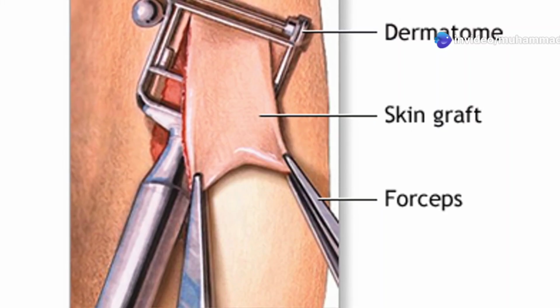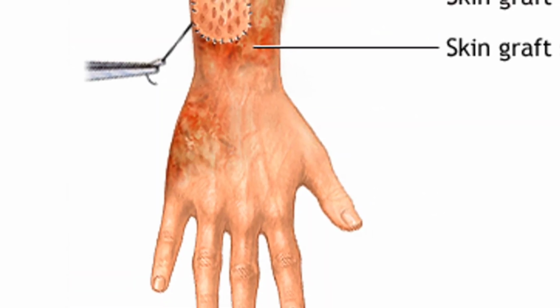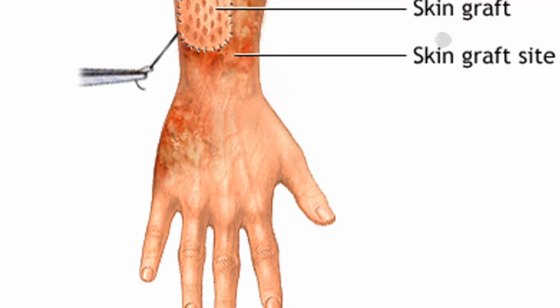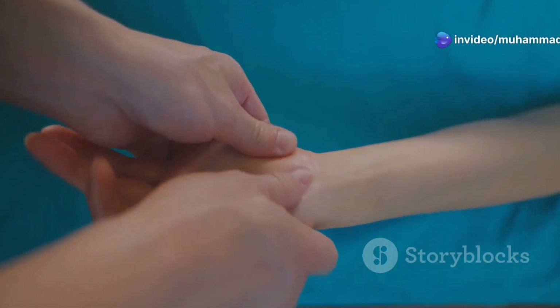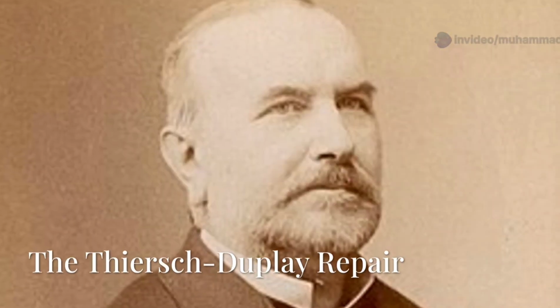In the late 1800s, Jacques-Louis Reverdin pioneered skin grafting, showing that transplanted skin could heal wounds. This breakthrough laid the foundation for reconstructive surgery, making complex repairs like those needed for hypospadias possible. Reverdin's work proved that skin could be moved and used to reconstruct defects, opening the door for future innovations.